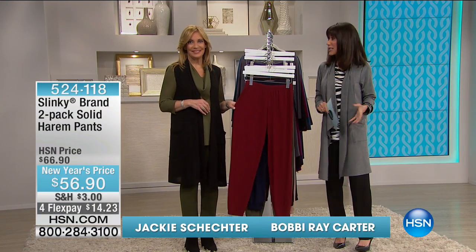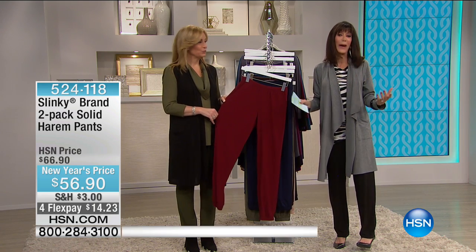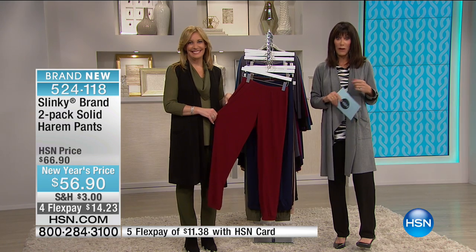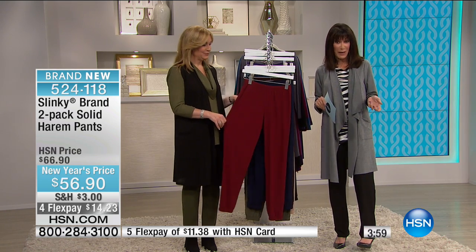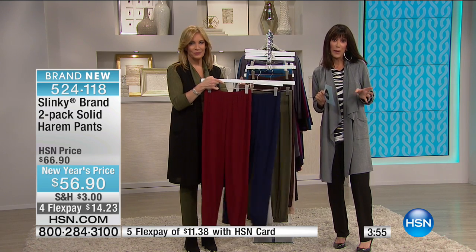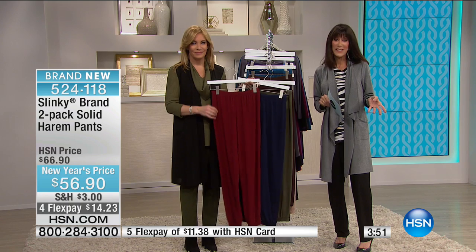Remaining in our fabulous visit with Jackie Schechter, 10 minutes to go. This was the end of our brand new, starting off the new year, the harem pants. Of all of the pants, and obviously you've seen many, we do many of them here with Slinky, but the harem pants are our number one best seller. One pair normally sells for $46.